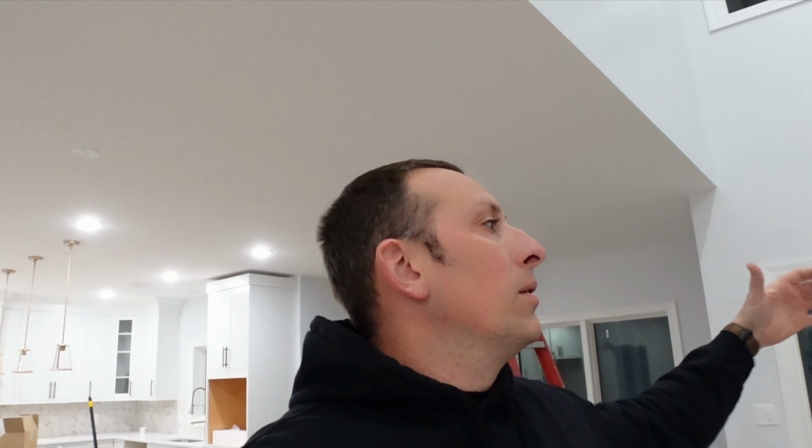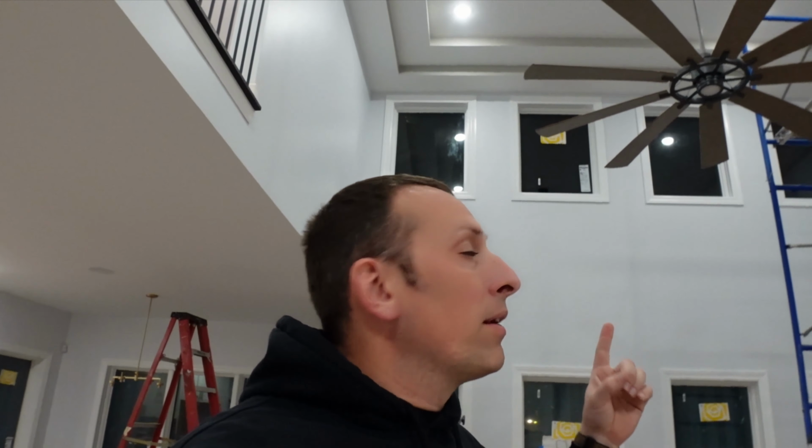You don't want to have 18-foot tall ceilings in a 20 by 20 room and put like a 60-inch ceiling fan. It'll look tiny, it won't move enough air, and it's just, no thank you. This big guy, I think it's an 84 if memory serves right. We did the same size fan in the last spec house that we did, which had a very similar sized room, and it worked out perfect. Great air movement, and it looked great in the space.